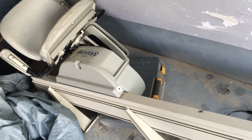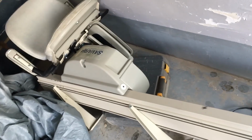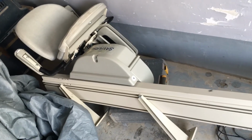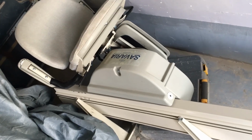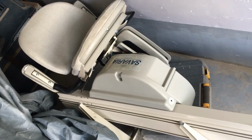The batteries in these are fully charged. I already checked it with a voltmeter. It's got two batteries in it, which are the same as wheelchair batteries. And you just saw me use it earlier in that demonstration. Again, I would have loved to have taken a video of it going up and down the stairs in its native condition, but this is what it is, and again, it's priced accordingly.